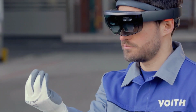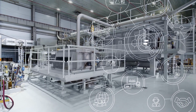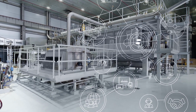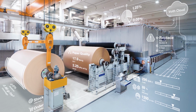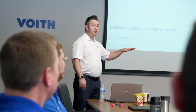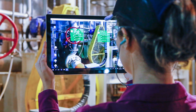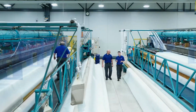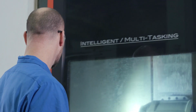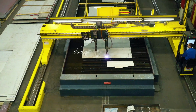At Voith, we've been leading the industry by focusing on the rapid development of digital technology that empowers paper manufacturers. Data, software, and cloud solutions bring increased efficiency to the paper production process, including enhanced workplace safety. Voith's Papermaking 4.0 connects your equipment and information systems today. Not digital yet? We'll work with you every step of the way, using an integrated approach to ensure a smooth transition, whether it's with the equipment you have or a new equipment upgrade.